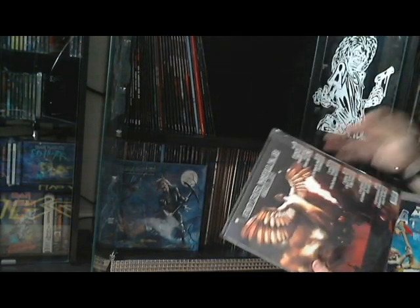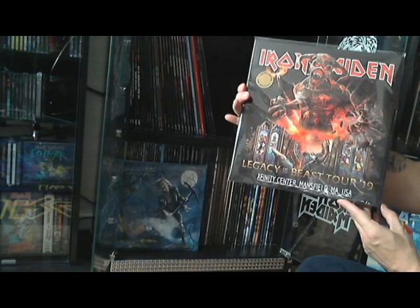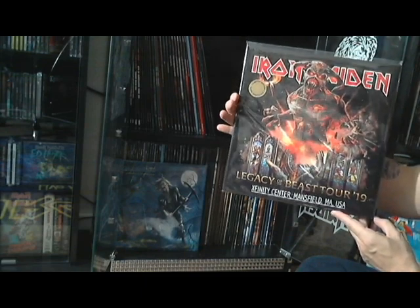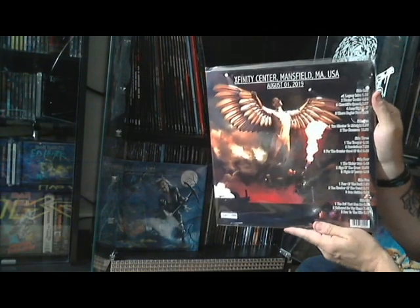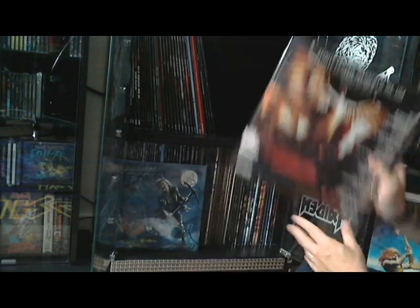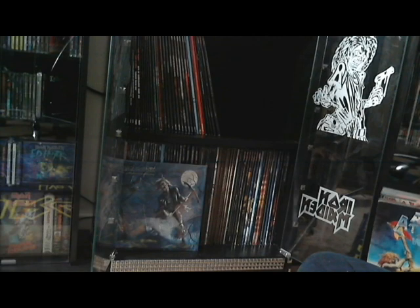And here's a big one. This is a 3LP set, Legacy of the Beast, Xfinity Center, Mansfield, on gold vinyl. And no, that's not everything. I got a stack over here that I pulled out of the other cabinet, so we're going to keep going.